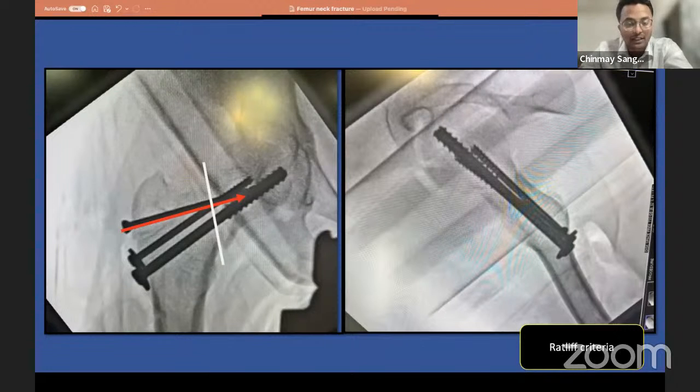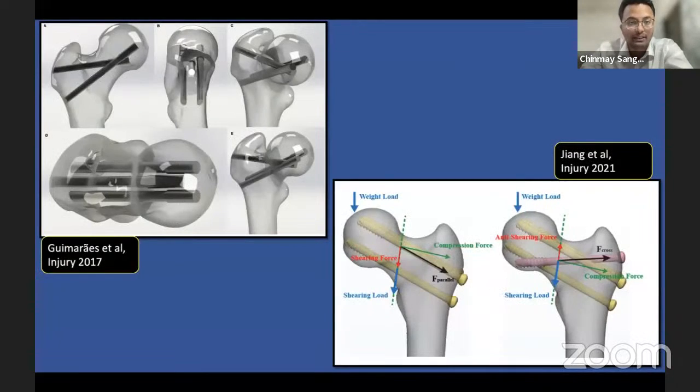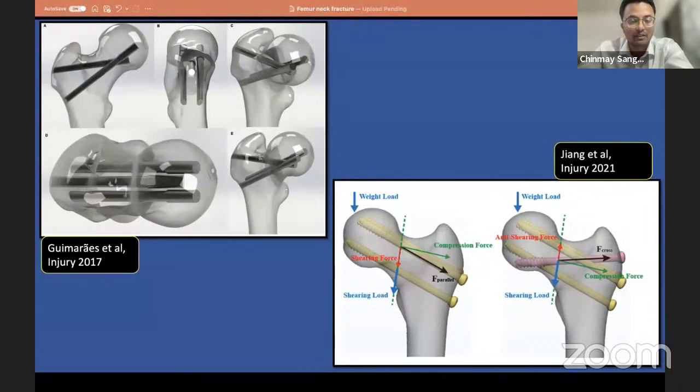So as sir rightly mentioned, there is not much screw configuration published for the pediatric population, but these are the 2 papers which they published for adults, and they define this transverse screw as an anti-shearing force screw, which will cause the compression, and at the same time will not cause the proximal fragment to go into the varus position.